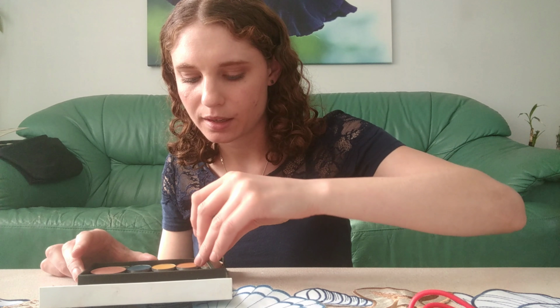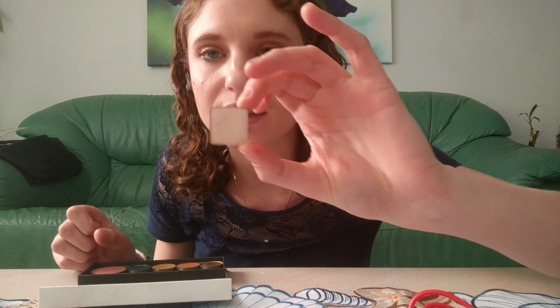And then this is an Ofra eyeshadow in Victory. It's like a gold color. It's like an antique type of gold color. And then this is Urban Decay Sin Highlighter. And that's the little eyeshadow palette that I've chosen my singles for 1 week for May.